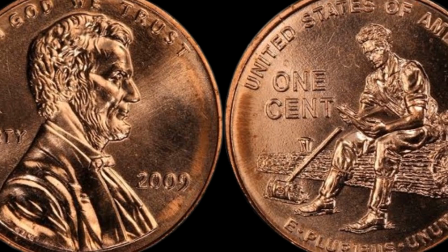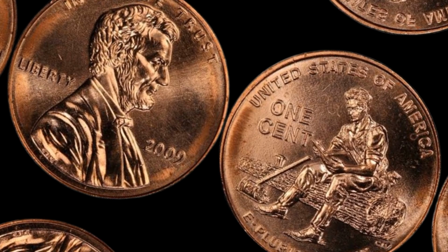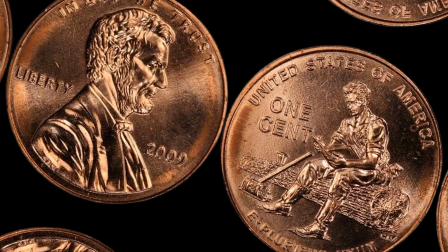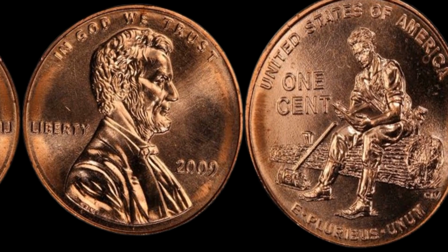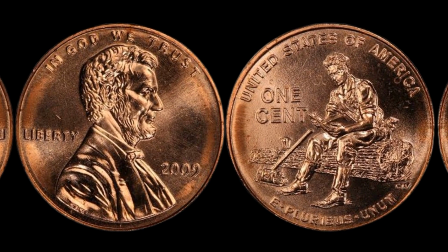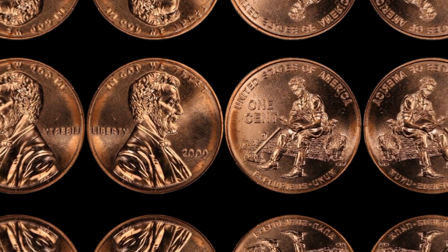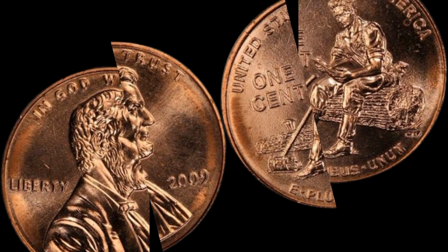A few years ago, I was rummaging through some old change and found a 2009 Formative Years penny. My heart skipped a beat. I ran to grab a magnifying glass like a detective in a crime movie, checking Lincoln's hands like I was analyzing an ancient artifact. Sadly, no doubling. Just a regular old penny. But that moment changed how I look at coins forever. Now, every time I get change at a store, I double-check every single penny. Who knows?